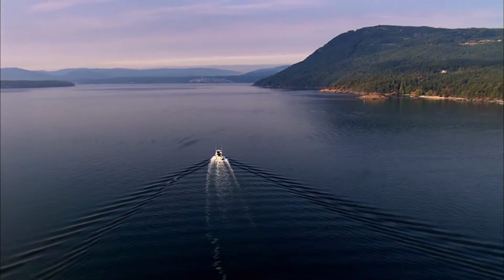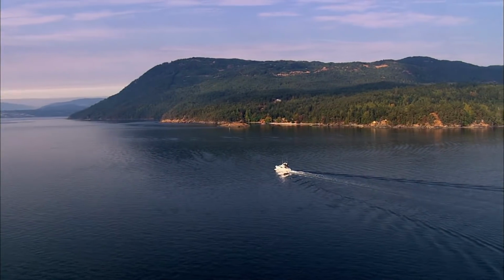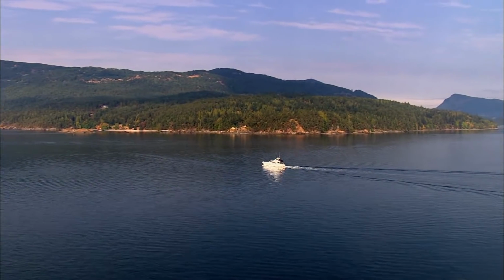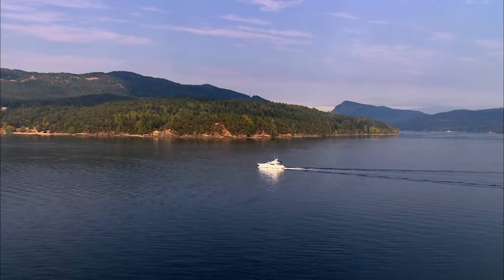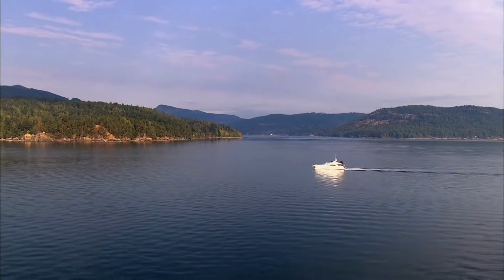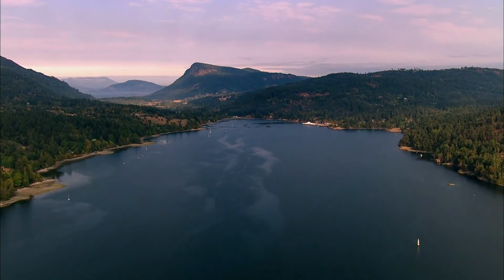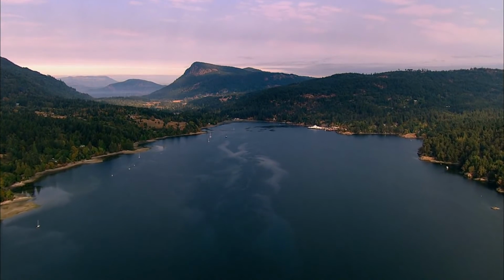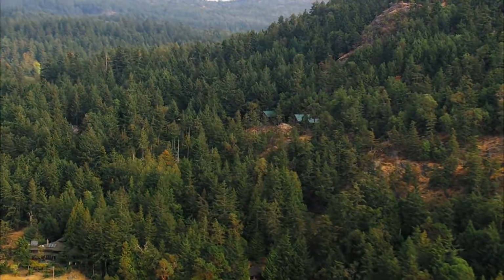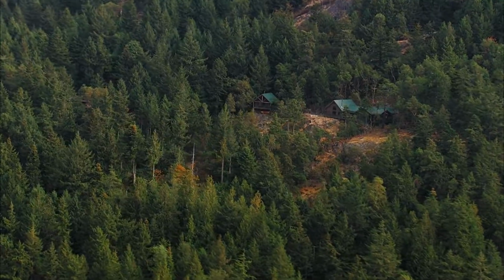Further on lies perhaps the most famous Gulf island, Salt Spring. It was the first to be settled by the Coast Salish First Nations thousands of years ago, then by 19th century pioneers from Europe, Hawaii, and African Americans fleeing slavery in the South. Today, at 182 square kilometers, it is the largest Gulf island and the most populated. 10,000 residents make up an eclectic culture here: farmers, winemakers, and a world-famous artist colony.